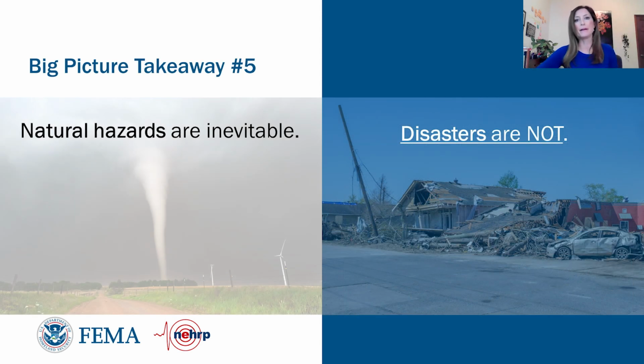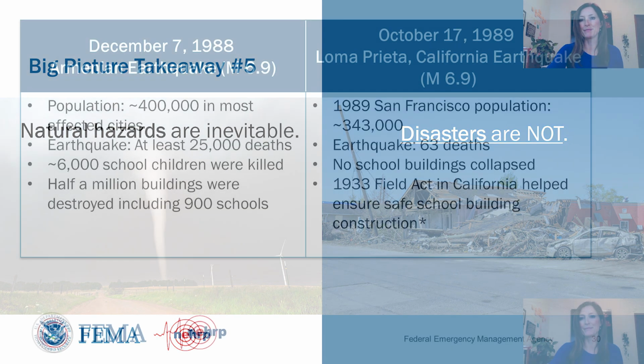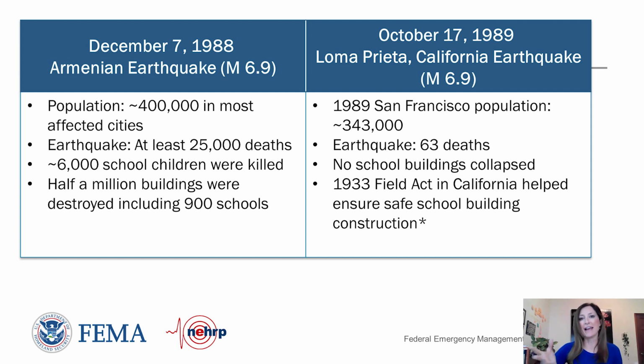A fifth big picture takeaway: the sorts of natural hazards that Barry and I have been describing in this particular module are inevitable. They're part of our natural environment and part of our natural world. But one of the points that we underscore in the guidebook is that while natural hazards are inevitable, disasters are not. And so let's use a case example to drive that point home.